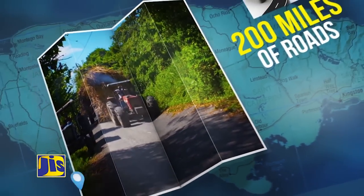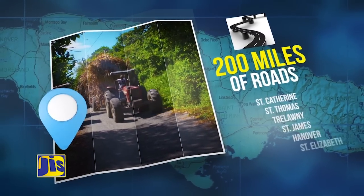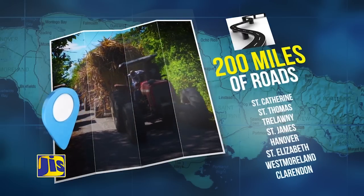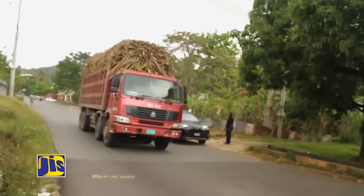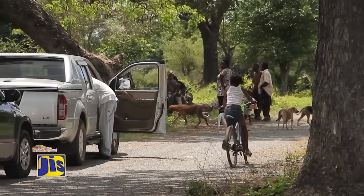Nearly 200 miles of roads have been built or reconstructed in the parishes of St. Catherine, St. Thomas, Trelawney, St. James, Hanover, St. Elizabeth, Westmoreland, and Clarendon. Based on the roads that we did, it has created some farmer ease for the truckers. Citizens of the area, they also benefit from the road.